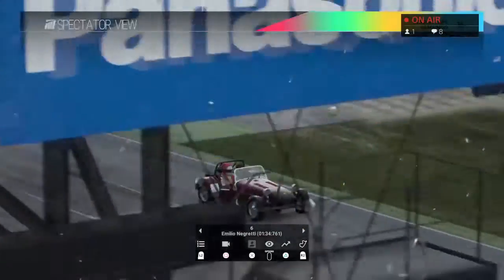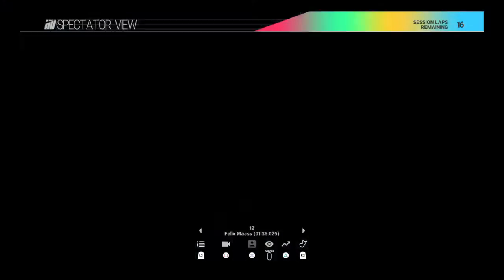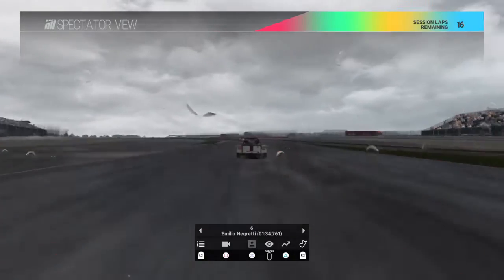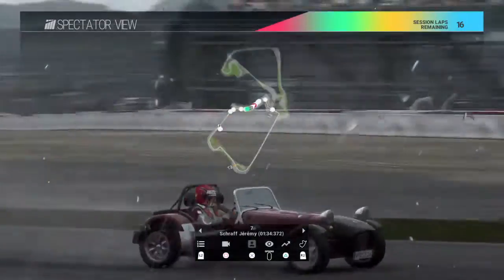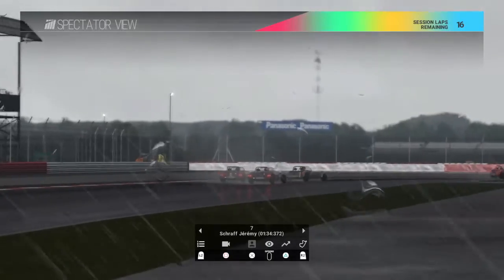Now, there are no real battles on this track except for the lower orders, which I really don't want to talk about. Because the lower orders are quite shocking in this race, and we don't want to talk about them. But Schaffel looking like he's going to get past Emilio. Let's look at it here. Look, he's looking like he's going to do it here onto the straight, into the corner. Looks like he's going to do it. Has he? Let's have a look.